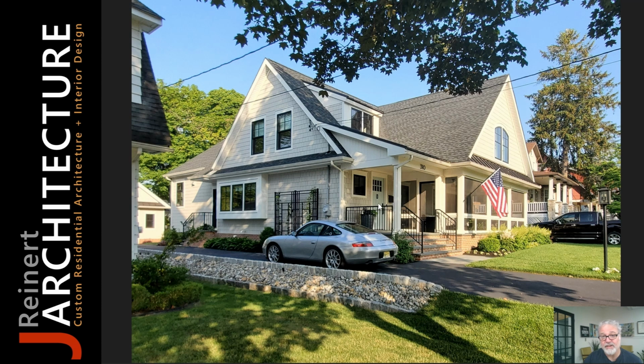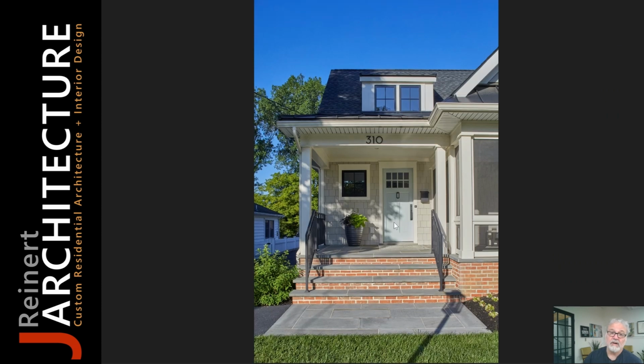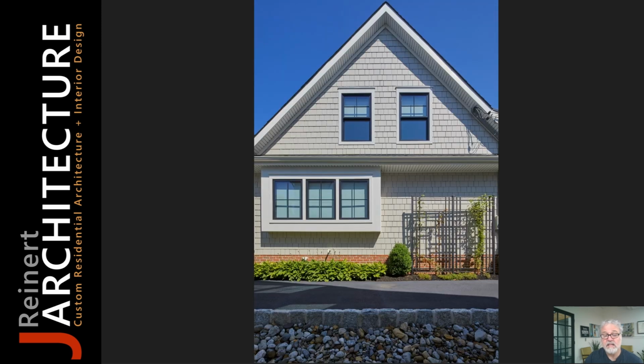And you can see here the original door, refinished and reinstalled and maintained for hopefully the next 150 years. This is the side of the home, a bay window at the dining space, a custom trellis to have flowers, a very colorful flower display.